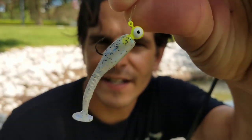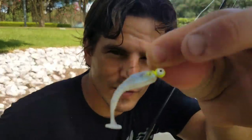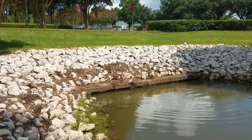There's tilapia everywhere. If I had a handful of bread, we'd already have some. What I'm going to do instead is jig this right off the edge of that overpass, that culvert there, and see if we can't get a bass to rush out and ambush this little guy. You stay there.